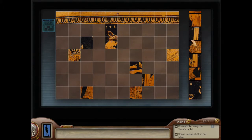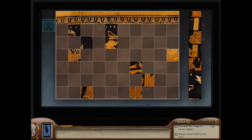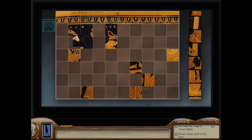Now, we've got letters. Let's put these letters together, shall we? That doesn't go anywhere here. Ooh, but that goes there. Is that an O? No. Here, here, here, here, here. No, doesn't go anywhere. Here, here, there, the last place, obviously. That doesn't go there at all.